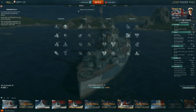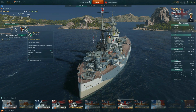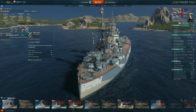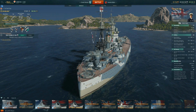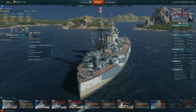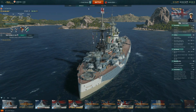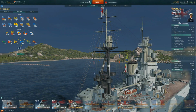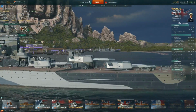Again, going over to modules, one of the things that sets the Nelson apart is the type of heal it has. It has an insane heal. The repair party known as the UK line has, it's just a pure repair party. Look at the HP per second, 1425, absolutely nutty. And of course you can run stuff like the extra flag, which will give you 20% more. Yeah, the heal is nuts.